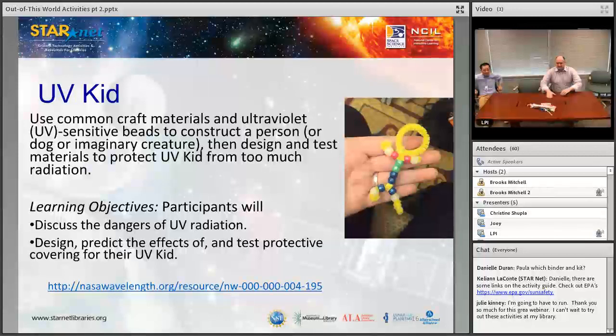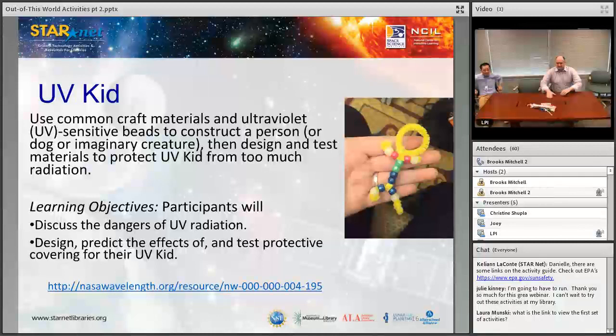Hey everybody, this is Brooks at SSI. I'm just going to jump on while it looks like some of their audio equipment may have crashed for just a second. But with this activity, one of the fun parts for kids, or for your patrons, is designing these different outfits, almost, if you will, these different protective measures, things like clothes, different materials that could protect your UV kid from those different rays.